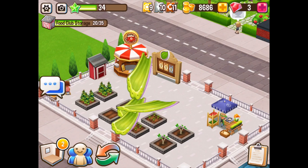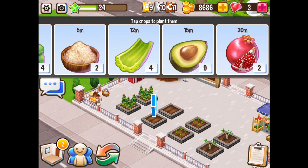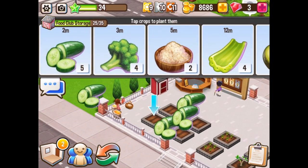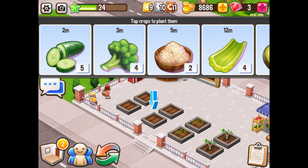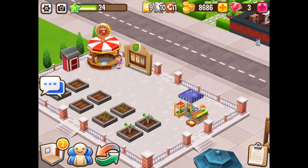Okay, adding more items to my storage, 24 of 35 there, growing some more crops that I need so I can produce the products required for these orders. Harvest those cucumbers, plant a few more again afterwards. Quinoa, I need some more. Let's get 2 of those in there. Or should I do something else? Choices.